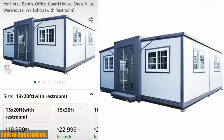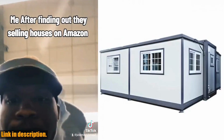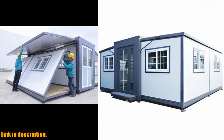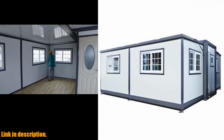This versatile prefab home is suitable for various high, middle, and low-grade buildings, from commercial housing and schools to campsites and temporary hospitals. However, please note that installation and assembly are required, as well as the need to prepare a crane for unloading due to the oversized nature of this product.